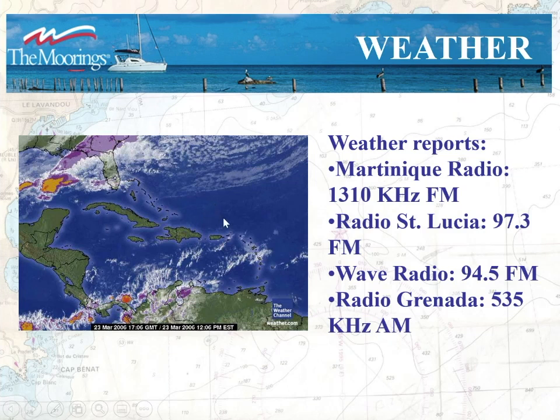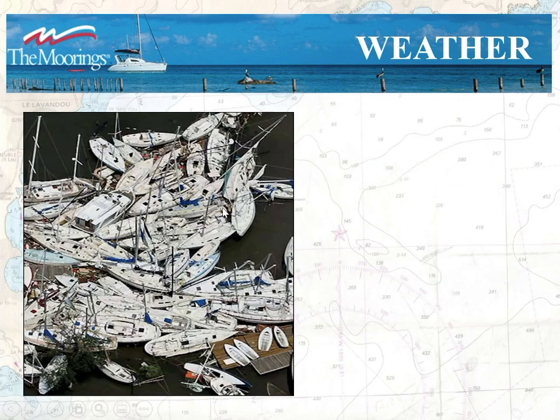However, if you're unable to get any weather report at all, you're required to pick up your little cell phone, which was given to you by the Moorings base, and you can call customer service, and we get a daily weather report, which we will then relay to you.